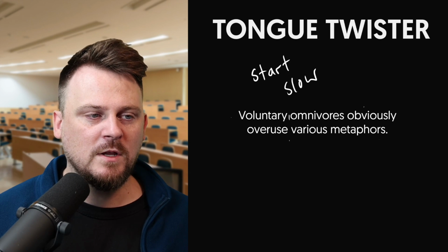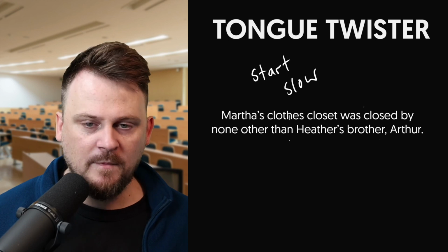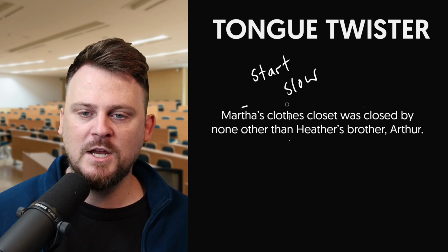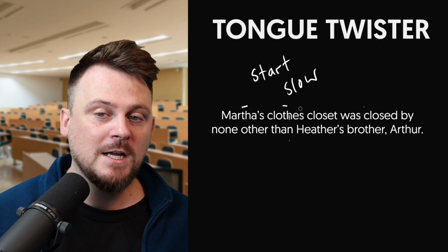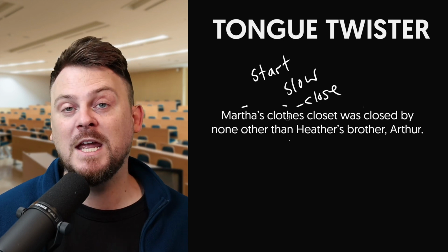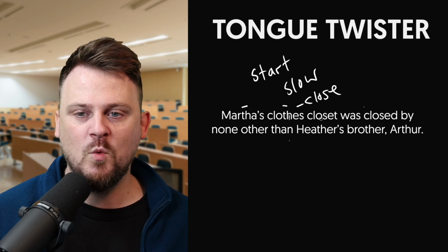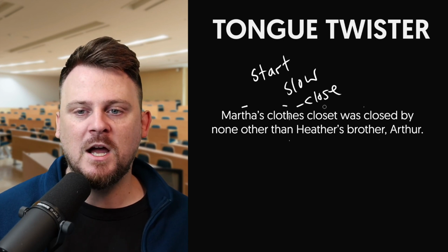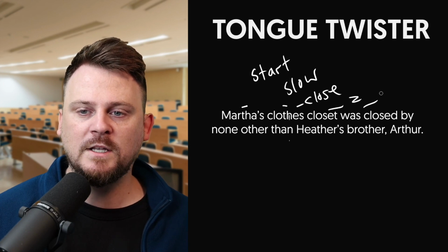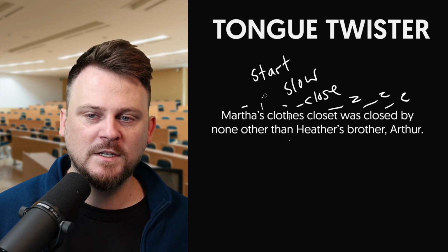Now the next one you can see emphasizes the TH sound. So I'm emphasizing TH here, unvoiced, TH here, voiced, or if I want, I can pronounce this as C-L-O-S-E. In fact, C-L-O-T-H-E-S and C-L-O-S-E, we usually pronounce those in the same way. Okay, and then closet. Okay, so that's going to be a Z sound. Was, that's going to be a Z sound. Close, that's going to be a Z sound. And also Martha's is a Z sound.